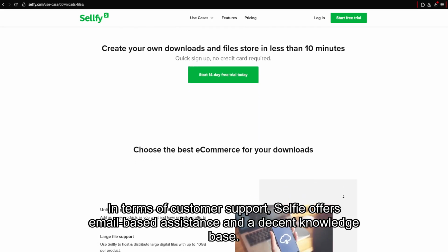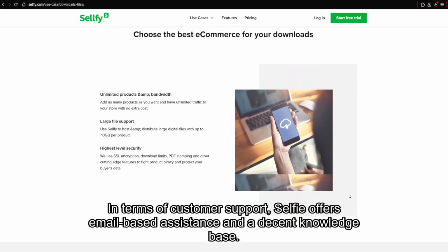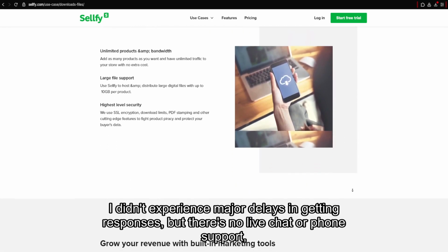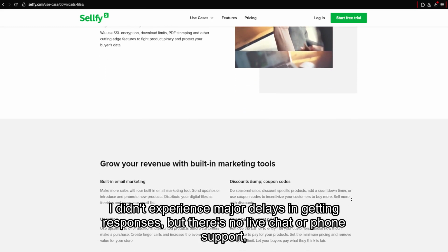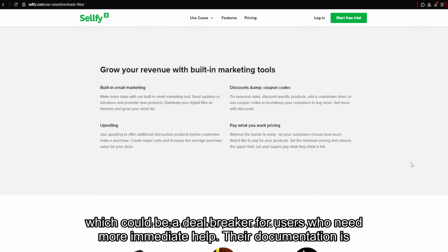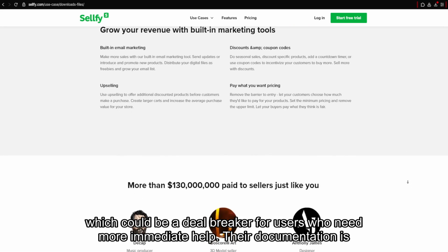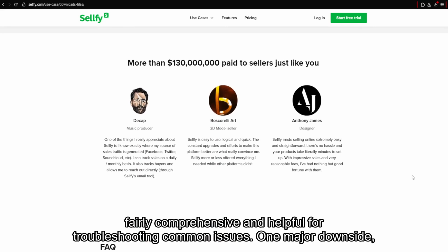In terms of customer support, Sellfy offers email-based assistance and a decent knowledge base. I didn't experience major delays in getting responses, but there's no live chat or phone support, which could be a deal breaker for users who need more immediate help. Their documentation is fairly comprehensive and helpful for troubleshooting common issues.